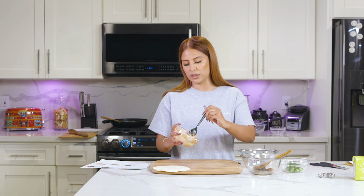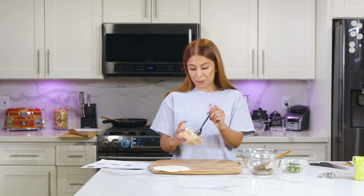I actually love sour cream. I usually put sour cream on everything, so I'm really excited that this dish has sour cream in it.